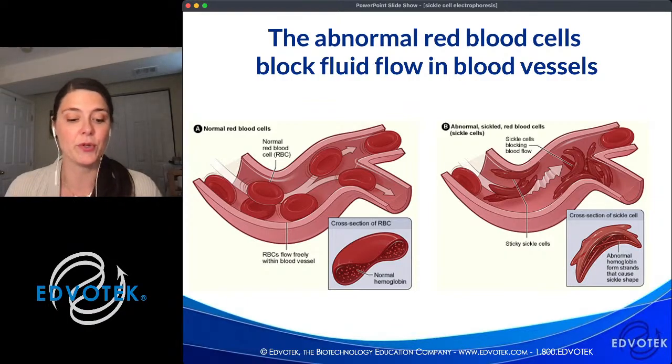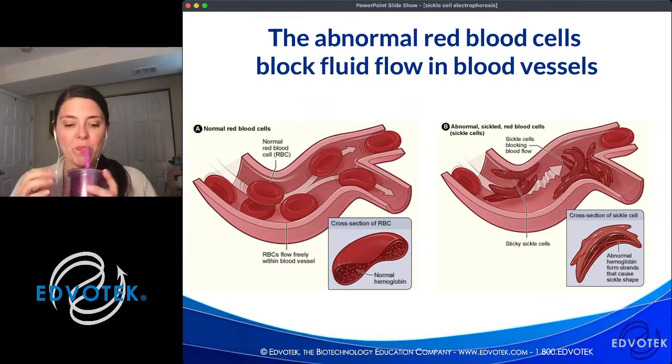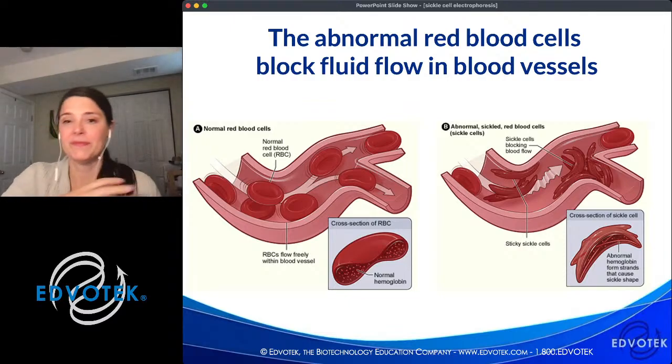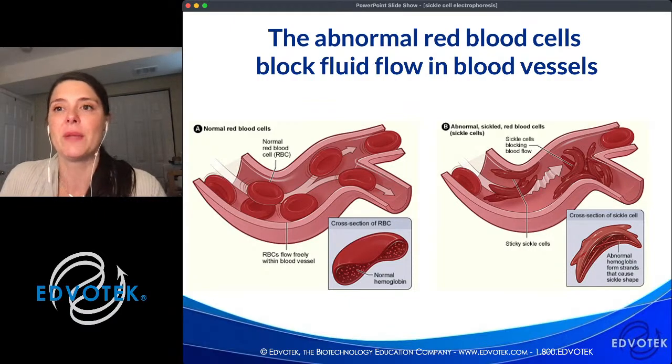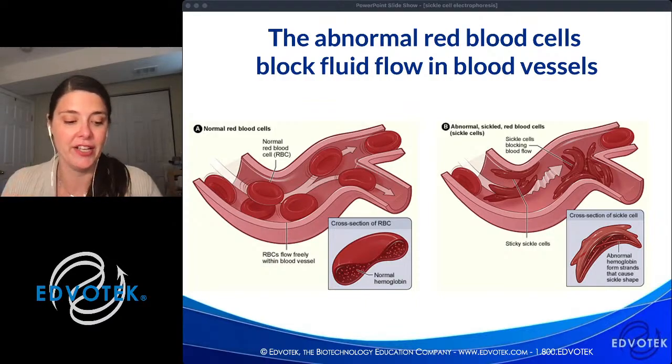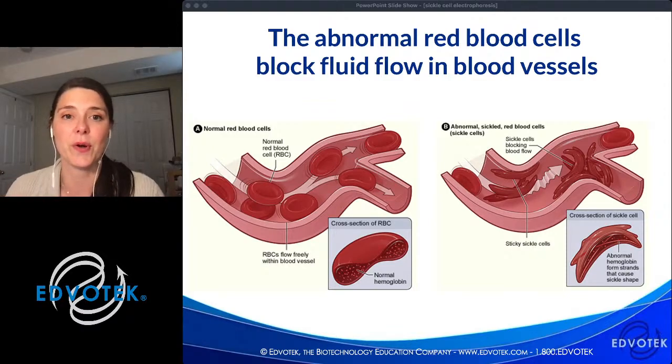In contrast, the abnormal red blood cells are rigid and they stick to one another, meaning they're going to get stuck in these smaller capillaries and in these junctions because they're clumpy and stuck and rigid. And they can't twist to fit through the different capillaries. Because they're stuck to each other and rigid, they are going to form blockages in blood vessels, which is going to form clots and other problems. And so that's really the smallest part of this.